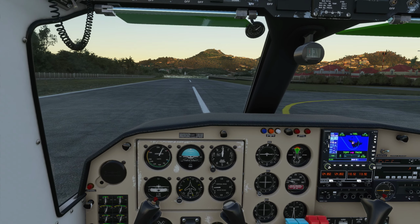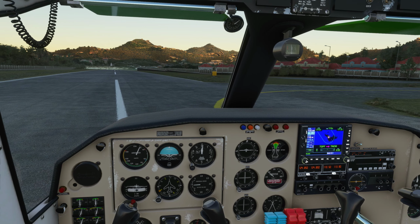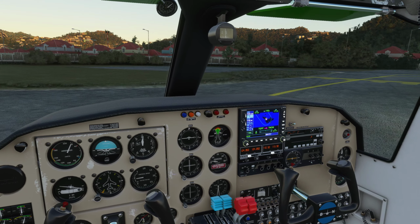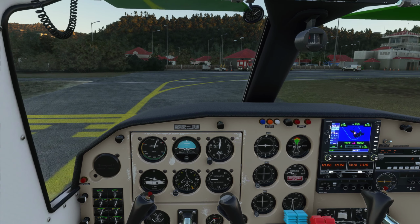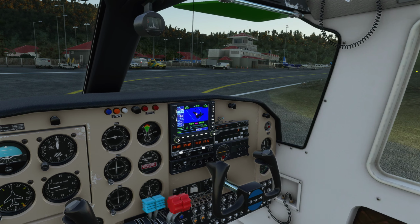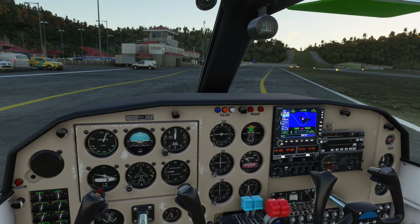Tell me I just made Charlie on my first landing at St. Barts in the Islander. Ladies and gentlemen, boy am I glad I got that on tape. Because that is how the pros do it. Now don't by any means think that what I'm saying is that I'm a pro.